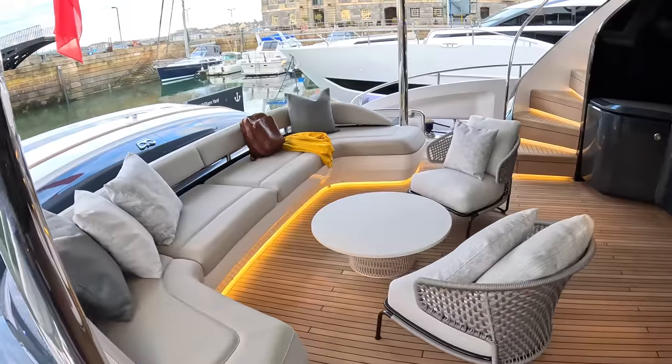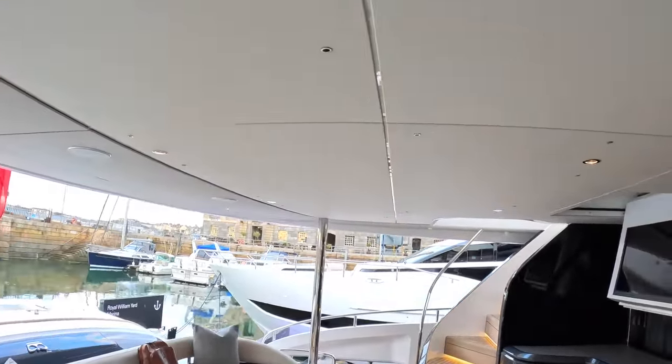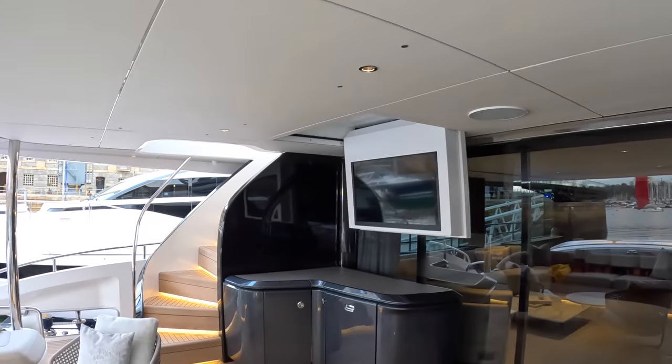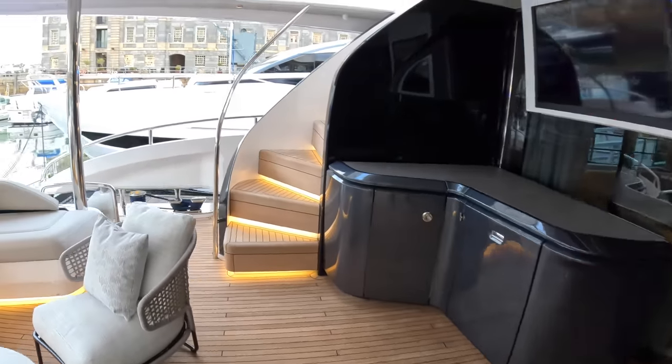And then things like these chairs, again, owner specification. So a lot of things you can do here. And they finished this really nicely up around here as well. All this inset lighting and these panels, all upholstered really nice. And there is a TV swinging into place. Cool, huh? Right, let's keep going.